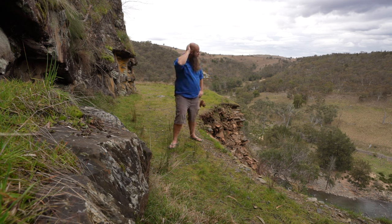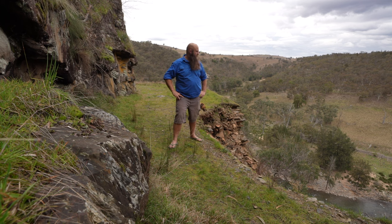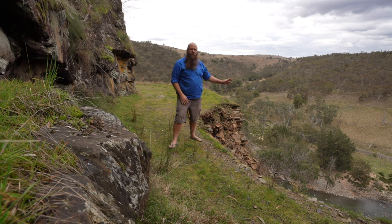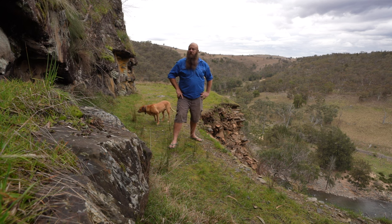If you came through here today, you would have seen a lot of campers. Came through here 150 years ago, you would have seen miners everywhere, and Chinese miners with their vegetable gardens down on the river there. Horses, buggies, obviously, very, very different scenes to what you see today.